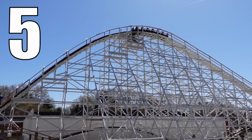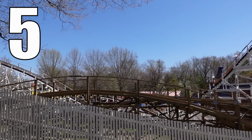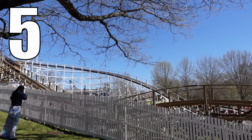This never had the craziest layout, so I do prefer some bigger wood coasters such as the adjacent Boulder Dash, but it is a classic, and now that it's smooth, it is a pleasant experience for all ages.